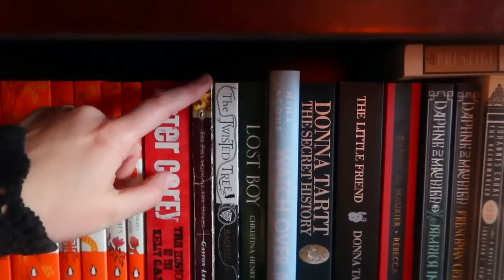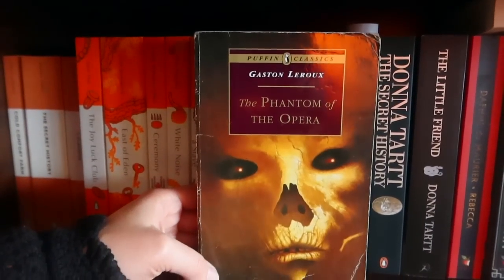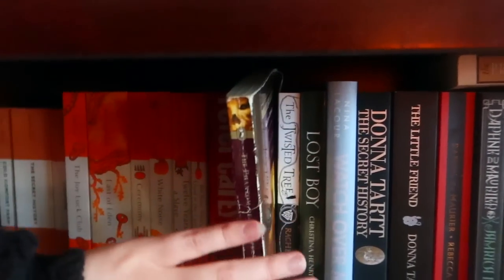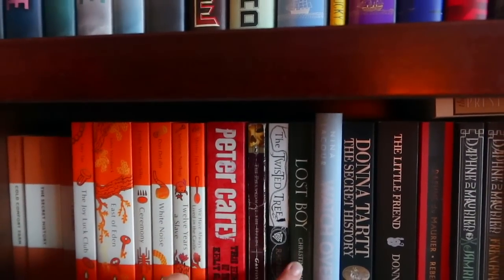Phantom of the Opera. Love is my beat up old copy. I read this edition of it. I read this copy like 5 times in high school. I don't know why people shit on The Phantom of the Opera. I mean, the book. People like to say that the musical is good, but the book is bad. The book is great. Keep forgetting I own this. Want to read that.